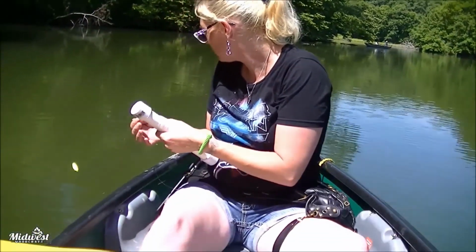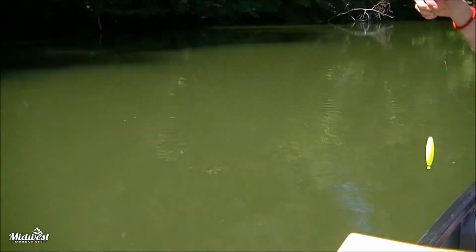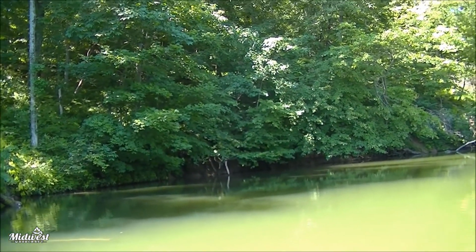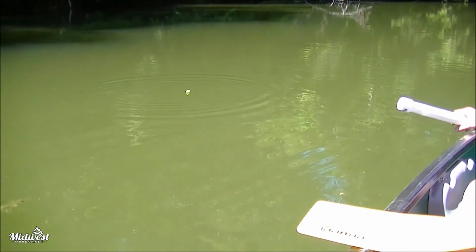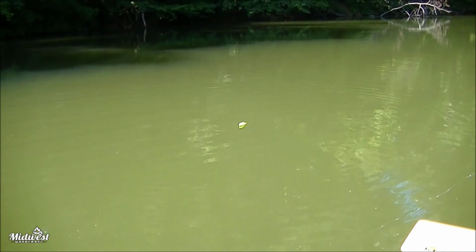Beth, she's just trying harder than heck to catch something. We're using hand lines here. That's really all we brought with us. We was expecting just to do basically just hiking and camping. We wasn't really expecting to do the canoe thing, but it was a very, very welcome surprise.